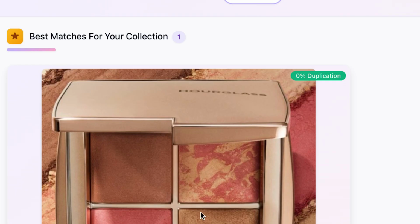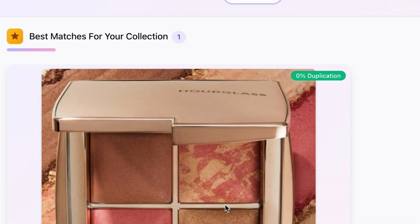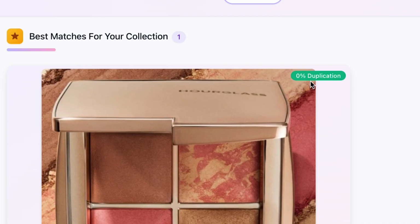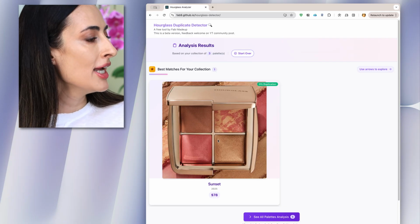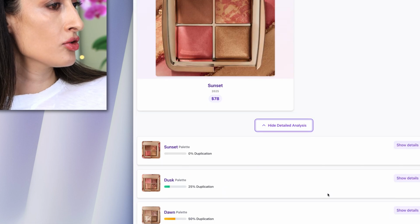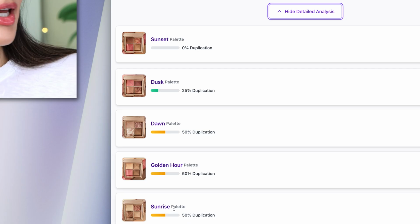And here in this section, this is the best matches for your collection. So any one of those 5 new edit palettes that have 0 duplication against your collection will appear here in this big image carousel, which is way too big. I need to make it smaller, but whatever. Now you hit on See All Palettes Analysis. Let's scroll down and it tells me these 3, Dawn, Golden Hour, and Sunrise, have 50% duplication. So you already have half of the shades that come in these 3 palettes.